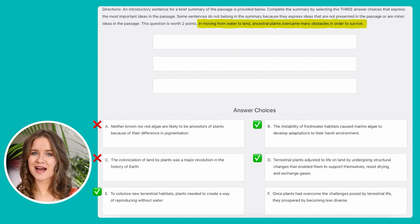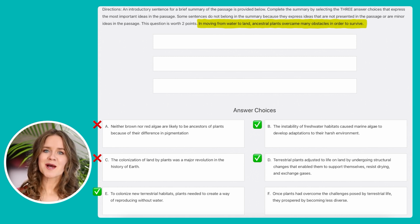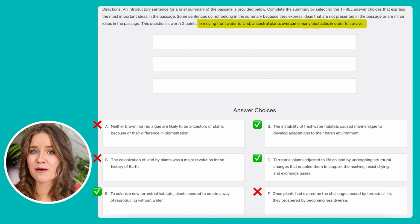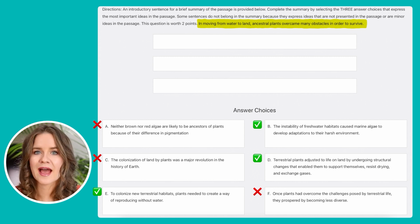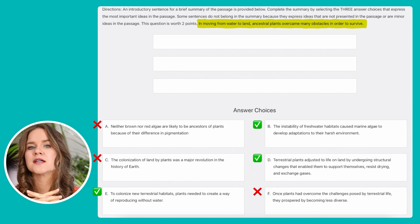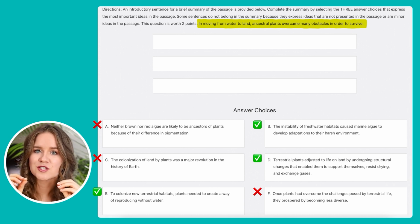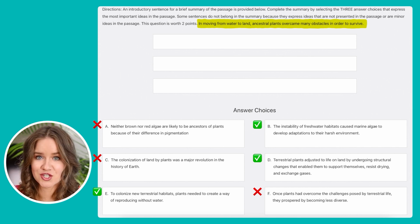Now, F might have been a tempting option to choose, but it's not relevant to our introductory statement. The introductory statement tells us to find examples of how plants overcame difficulties, not what happened after. F says, once plants had overcome the challenges posed by terrestrial life, they prospered by becoming less diverse. So it focuses on the outcomes, not the challenges.